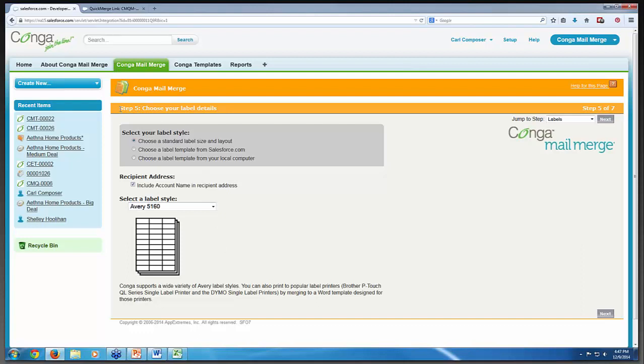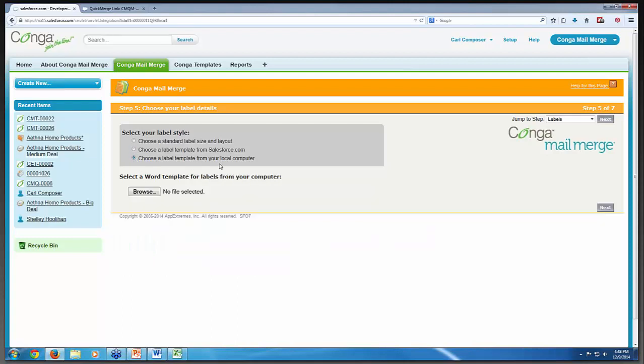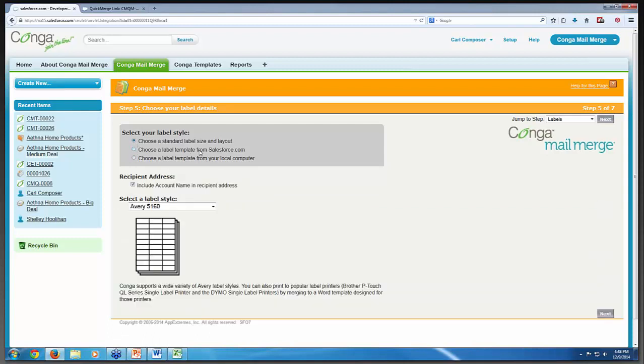So this is where it's going to be a little bit different than what we were previously doing with letters. On letters, we were on step 4. This time we're on step 5, choose your label details. So you have a slightly different option here: you can choose a standard label size and layout, which are listed below. Or if you've built your own label template and uploaded it to Salesforce on Conga Templates, you can choose that here. Or if you have one that you're just testing from your local computer, you can do that here. So we're going to start with the standard label size and layout because, like I said, that's the easiest one.